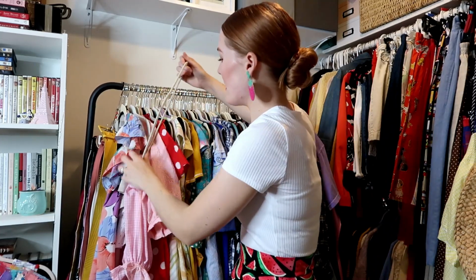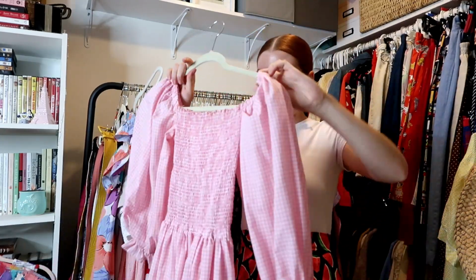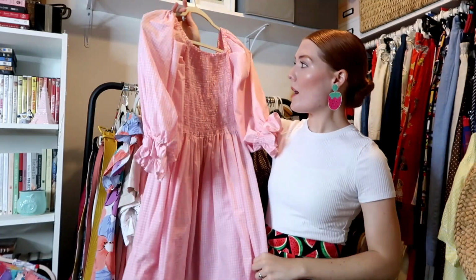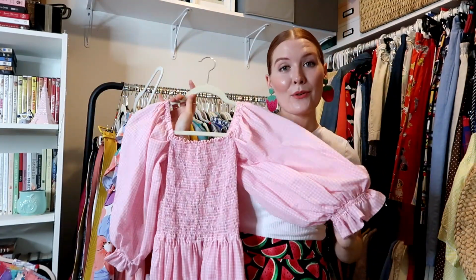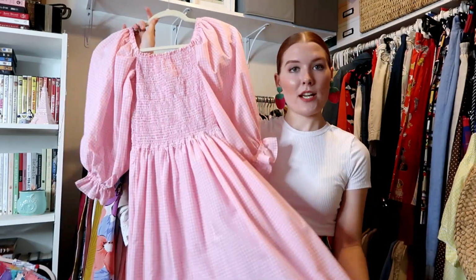This is one of my favorite dresses that I made during quarantine this summer. It is this pink checkered sheared dress. I actually made a video tutorial about this one that you can go and watch, and it is inspired by the brand Dear Sister Jane. It's a midi dress and I absolutely love it.